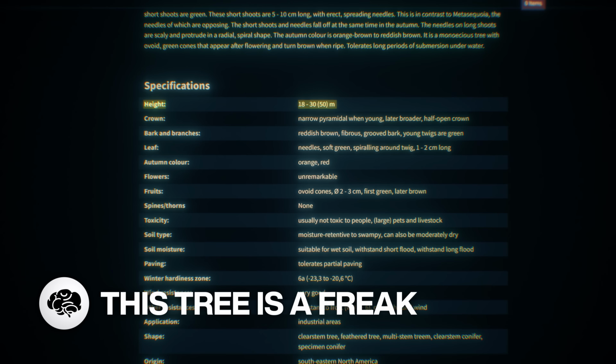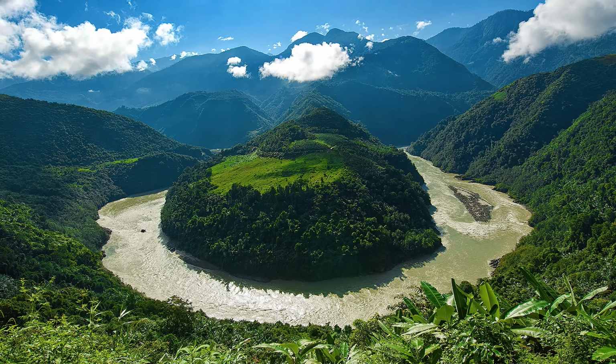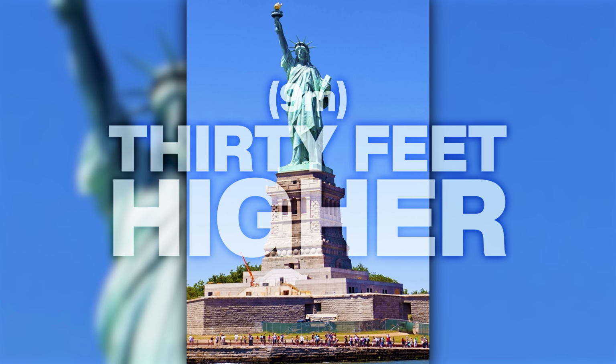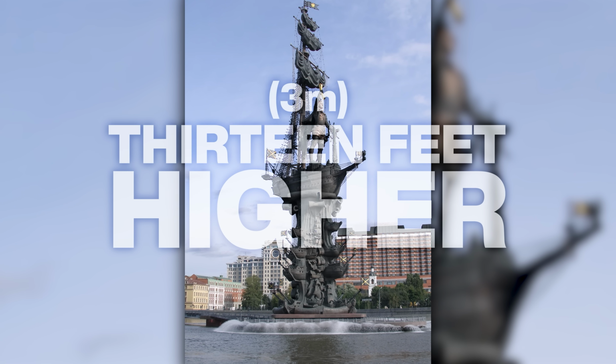This tree is a freak! Cypress trees can reach about 50 meters in height, but a Tibetan cypress just found in the Yarlung-Zangbo Grand Canyon Nature Reserve has been awarded the status of Asia's tallest tree. At 102 meters, it's nearly 40 feet higher than the Grand Buddha at Lingshan, 30 feet more than the Statue of Liberty, and 13 feet taller than the Peter the Great statue in Russia.